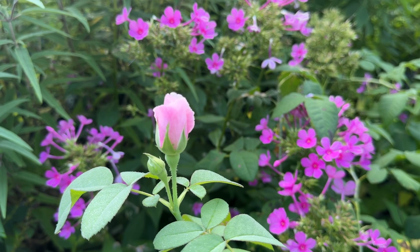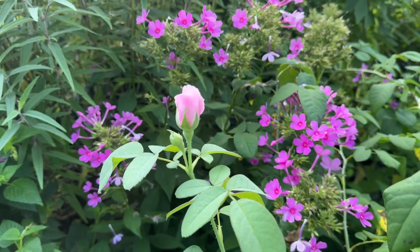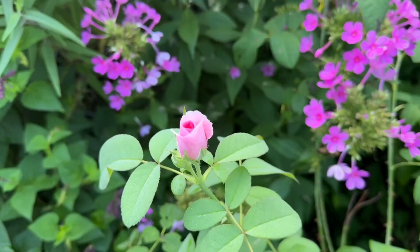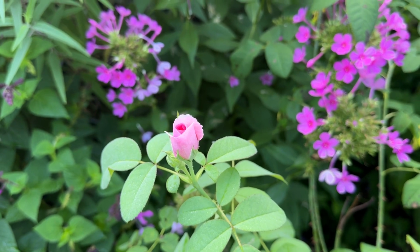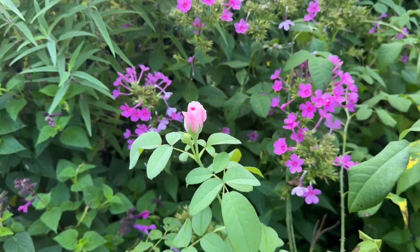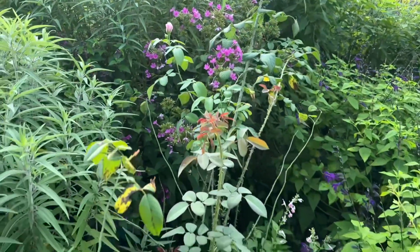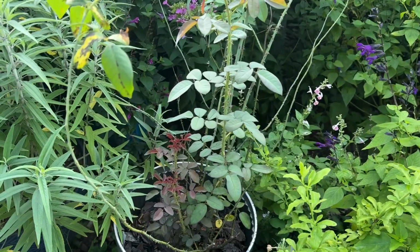What? My other Gertrude Jekyll has got a bud on it. Look at that. How incredible. Wow, and even before she is open, I sniffed her and she smells incredible. Gertrude Jekyll roses, y'all. Super impressed. I can't believe all this growth on it. Look at this. I'm so surprised.